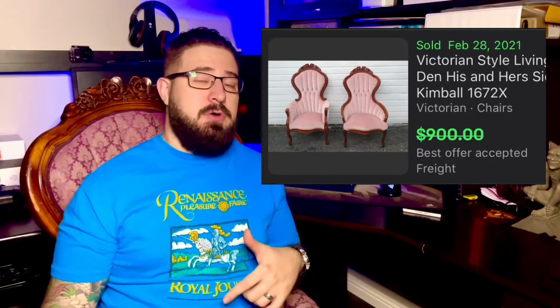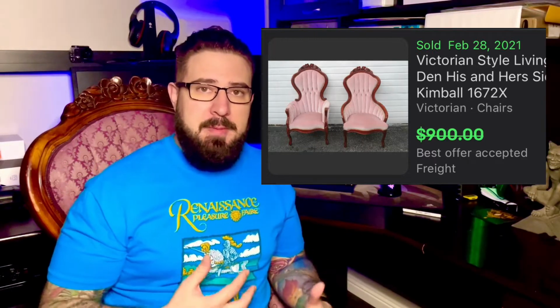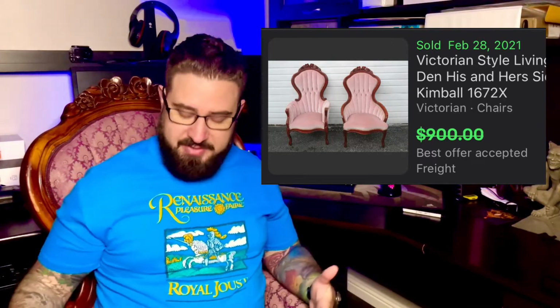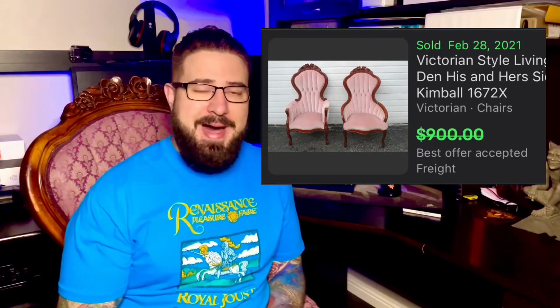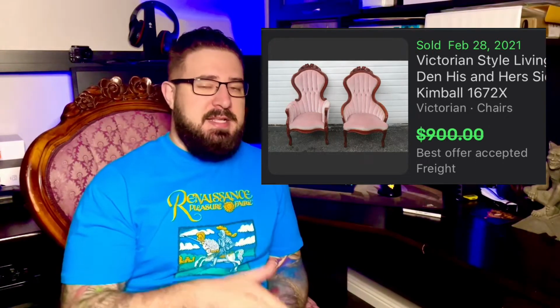I paid $40 for it, but this is not going anywhere. This is gonna be a personal pickup. My wife and I, we love this kind of Victorian style. I even like the color. Everything's really cool about it. So while I could flip this item for a decent profit, it's gonna stick around for a while.